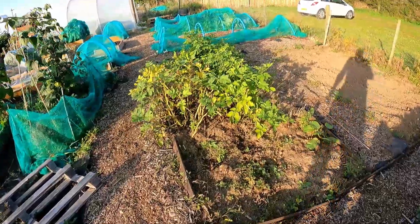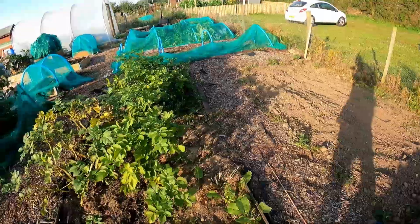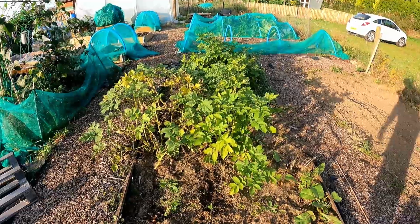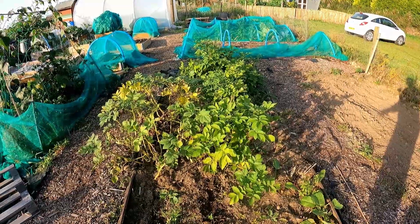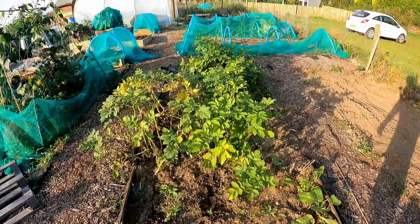Over here, moving swiftly on, we have the potato beds. So this one over here, you'll have already seen me clear out, so we've had all the potatoes out of there. And this one here, still very, very green. These are the Sarpo variety potatoes. There's two different types, the Sarpo Mira and Sarpo Axona, and they seem to be staying lush and green for an awfully long time. So I'm not really sure how much longer to leave them.